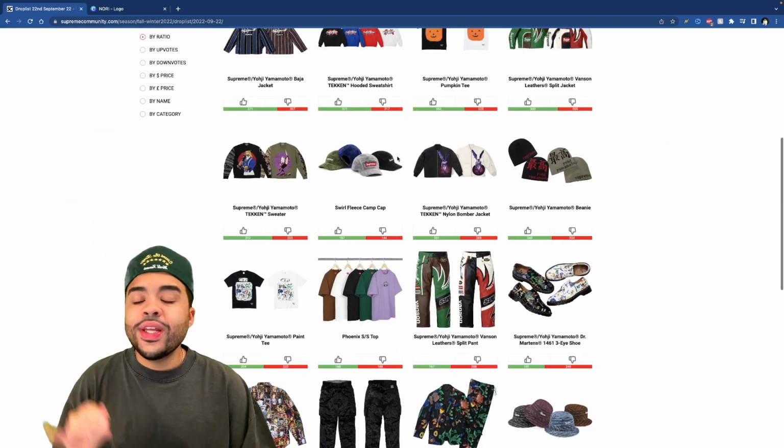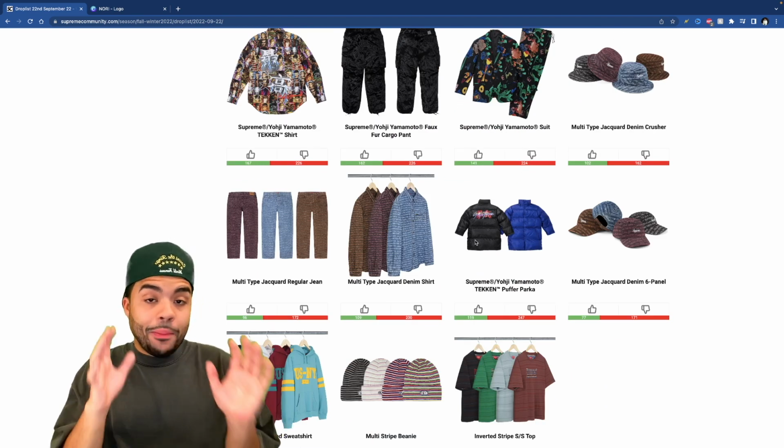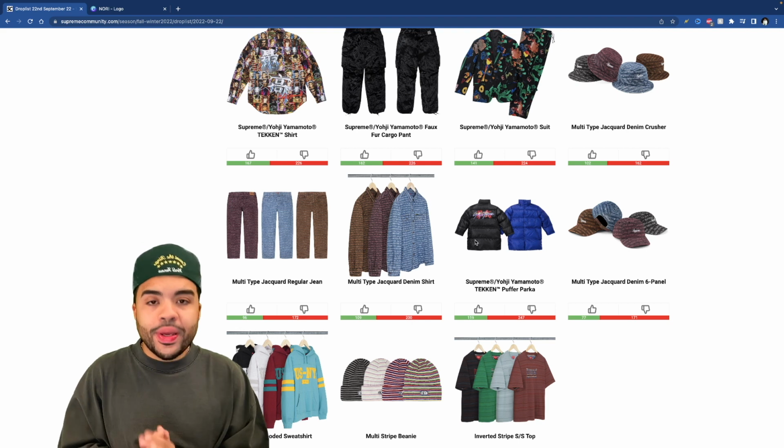Then shit starts dwindling in the wind. Shit just start getting crazy after that. You have a lot of pieces at the bottom of this list that are just questionable. Who is wearing a fur pair of cargos.